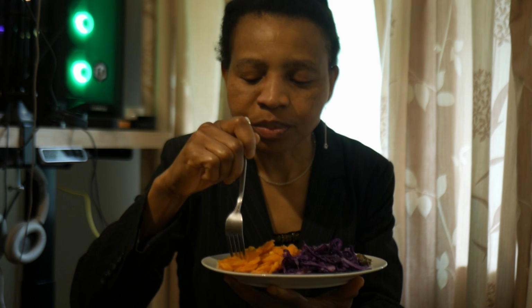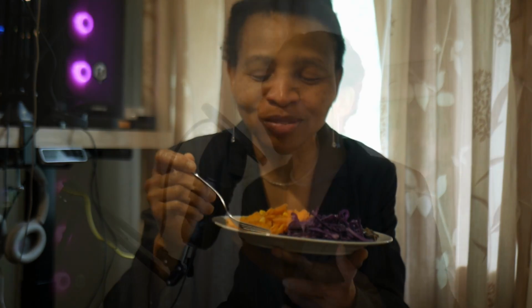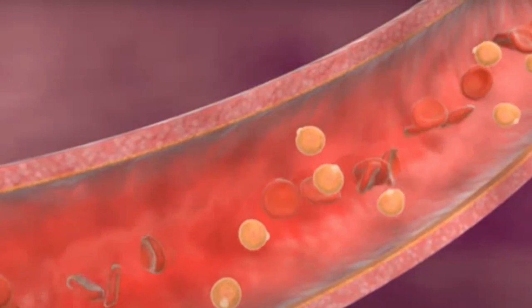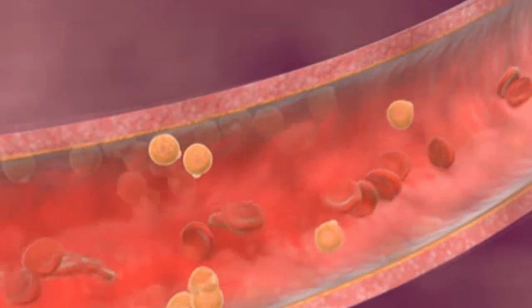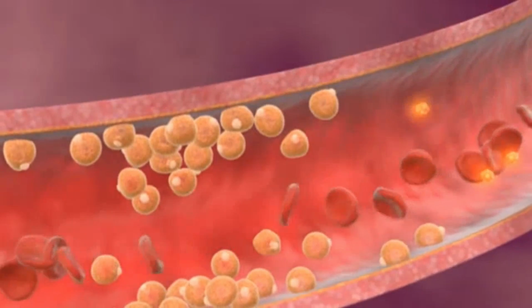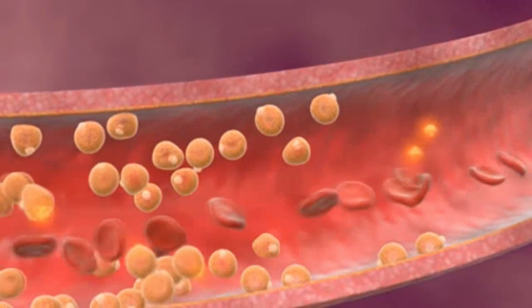So today I want to talk about cholesterol, high cholesterol. But before I move into high cholesterol, it will be clever to understand what cholesterol is in the first place. So cholesterol, what is it? It is actually a waxy, fatty-like substance that is made by the liver and a little bit from our food, which is packaged into small particles known as lipoproteins. But don't worry about the fancy word, lipoprotein.